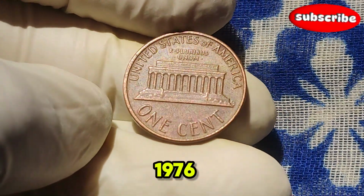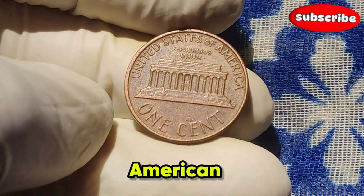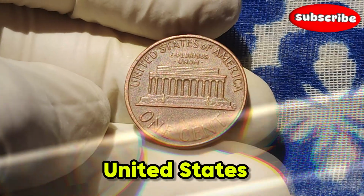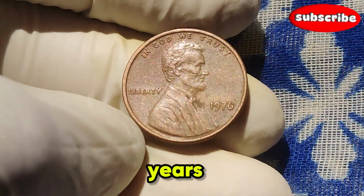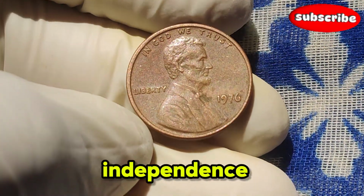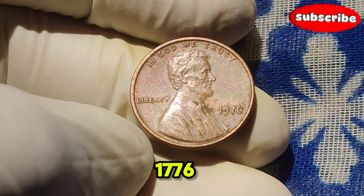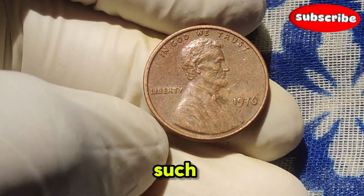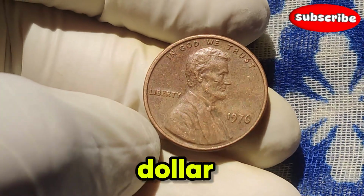The year 1976 holds special significance in American history. It marked the bicentennial celebration of the United States, commemorating 200 years since the signing of the Declaration of Independence in 1776. Many coins that year received special bicentennial designs, such as the quarter, half dollar, and dollar.